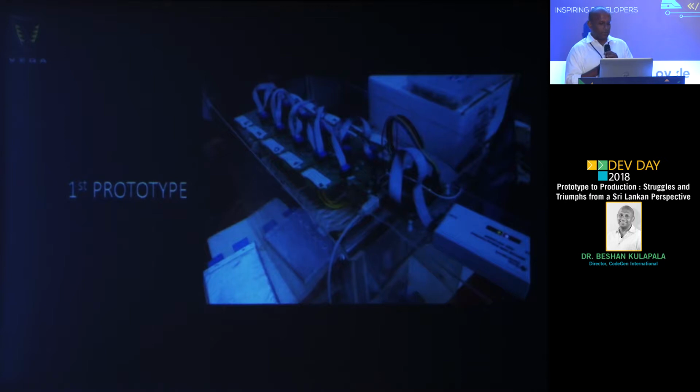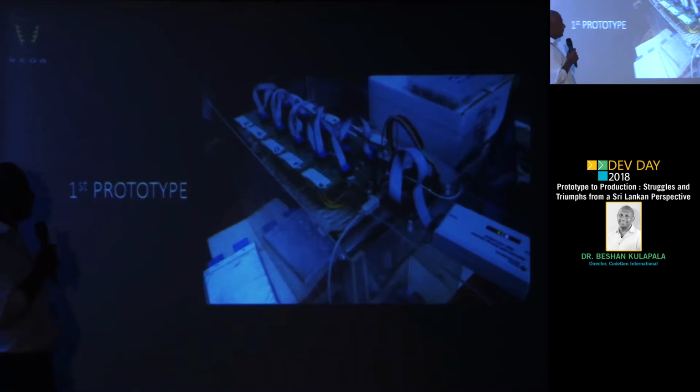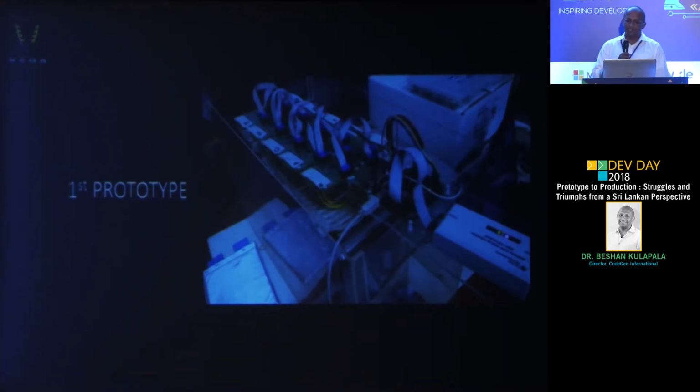Same kind of thing for the battery packs as well. This is our first prototype of the battery. What you see here are the battery cells. They had these cooling pipes to cool each battery cell. This is how we started. Again, all of the circuits are outside and the wires are hanging all over the place. It sure doesn't look like a battery pack at this point.